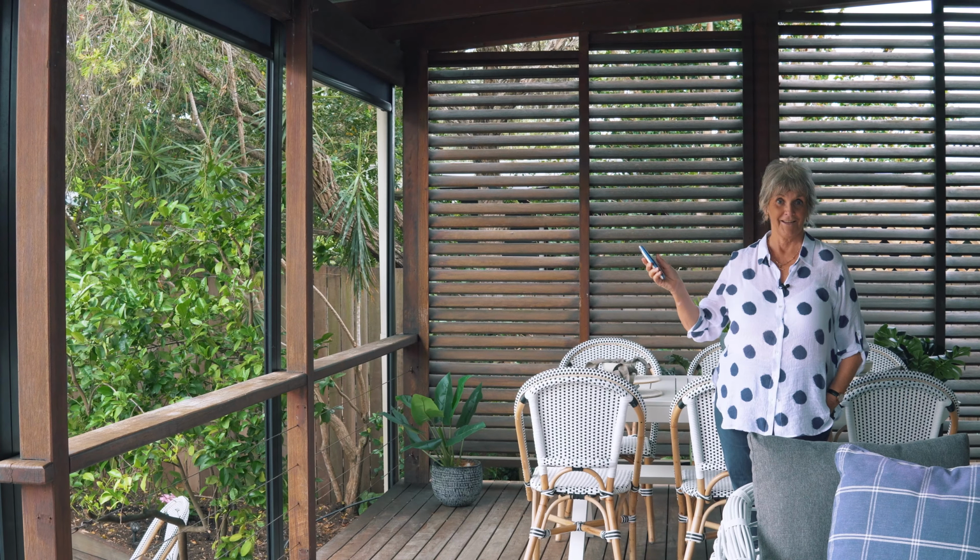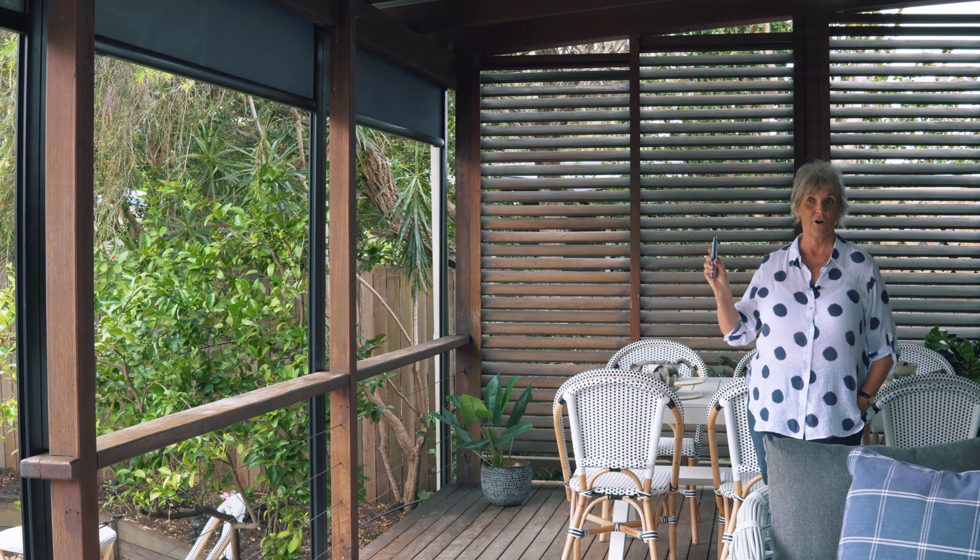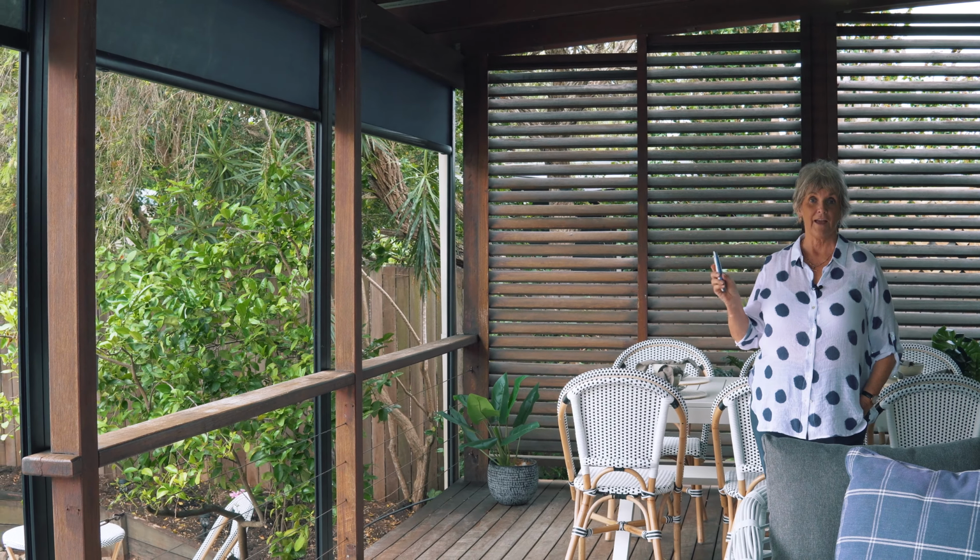How good is this? One little flick of the button and you've got another indoor living room. It doesn't get much better.